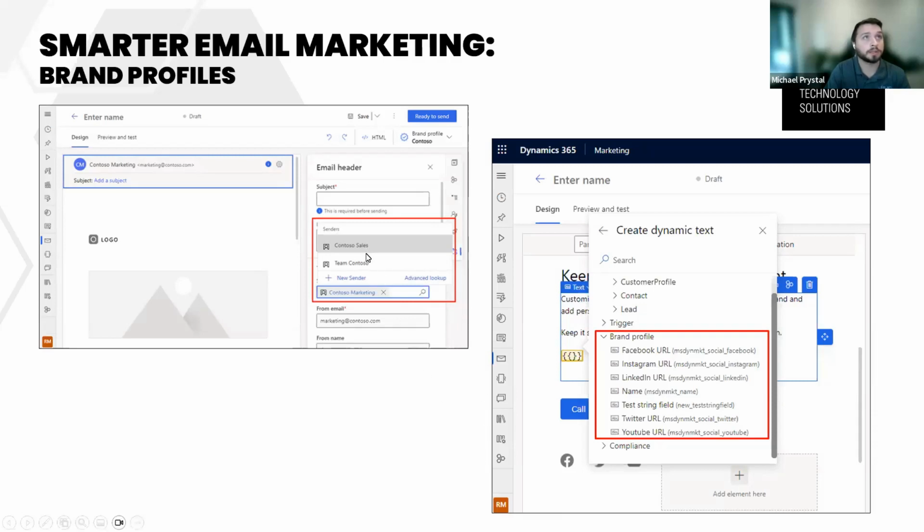So here you could see that there's different senders that you could put within your email, and it's as simple as clicking on a button to change out who is sending it. Over here, you could see the social media links. This will dynamically change the links based on what brand profile you're using. Right here is also how you could choose the brand profiles. So if you're saying Conseco in this situation, then all these brand profile names will automatically change to match that brand.